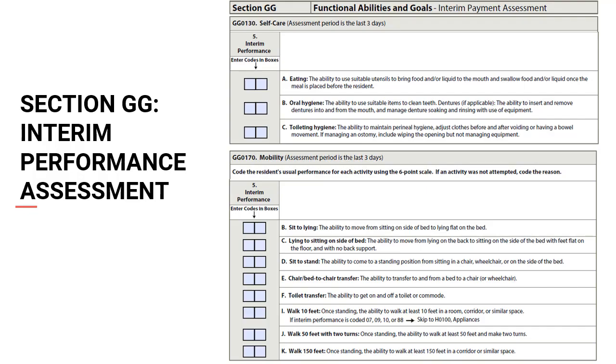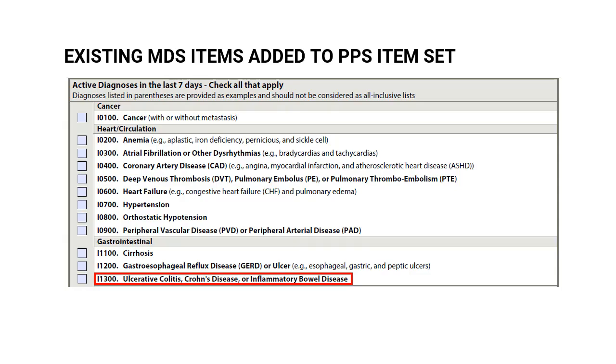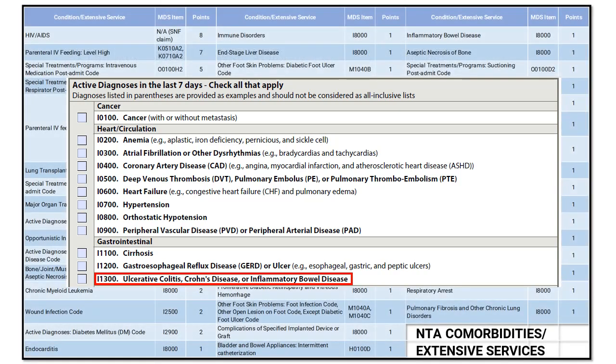On the Interim Payment Assessment, Section GG items will be derived from a new Column 5, which will capture the interim performance of the patient. The look-back for this new column will be a 3-day window preceding and up to the assessment reference date of the IPA. New MDS item I-1300 is being added to Section I in order to capture this diagnosis for the NTA comorbidity score.